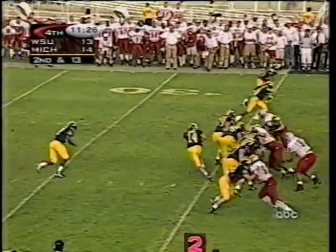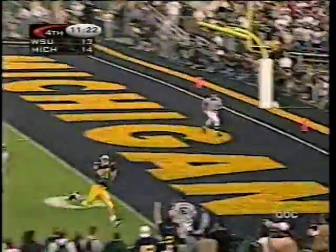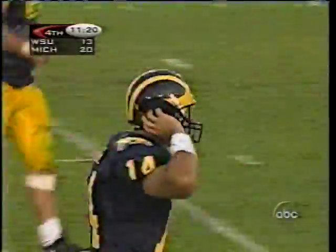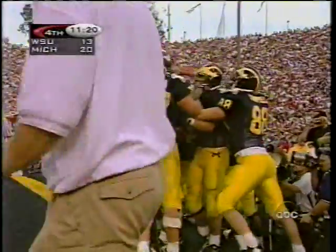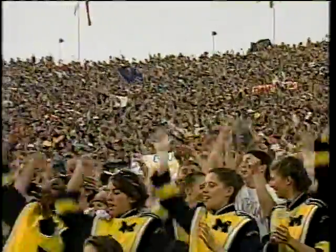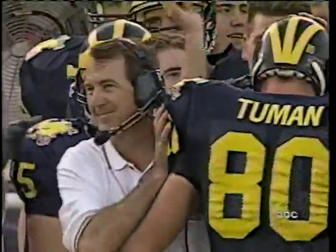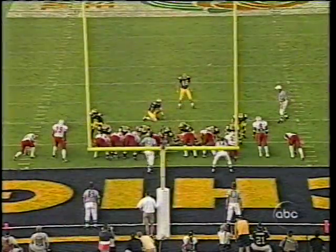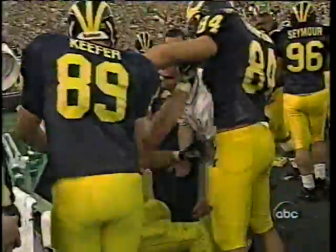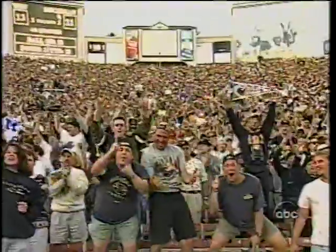A couple of yards. Thomas is back in, the big back. Ryan play action throws. He's got Truman open. Touchdown. Baker for the point. Griese hold. 21-13. The Michigan Wolverines now taking the lead in the fourth quarter with 11:21 to play.